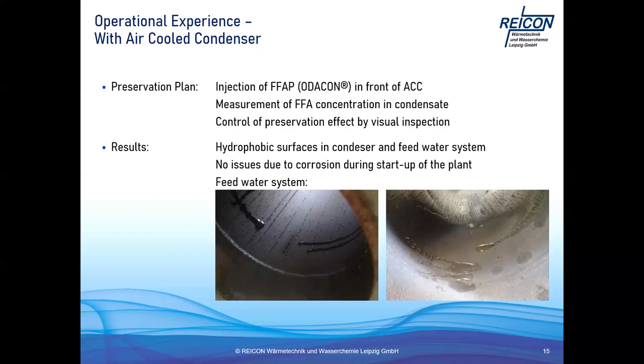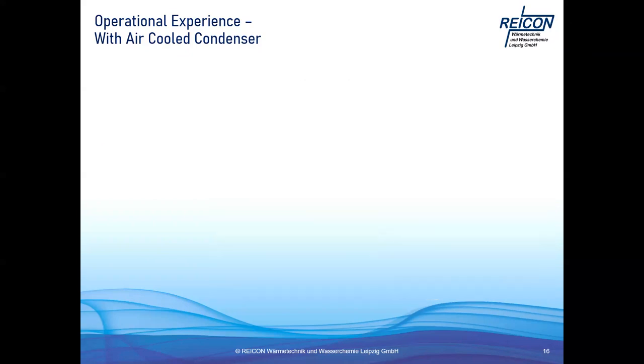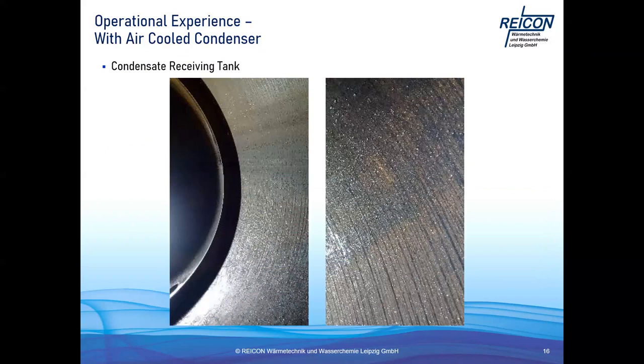What they found was that there were hydrophobic surfaces in the condenser and also in the feed water system. And also during the startup, there were no issues because of corrosion. The plant was on time, very fast. And here are some pictures from the feed water system and also from the condensate receiving tank. Unfortunately, we have no pictures from inside the ACC, so I couldn't show you that, but especially in those areas we did see a good hydrophobic surface and no signs of corrosion or anything else.